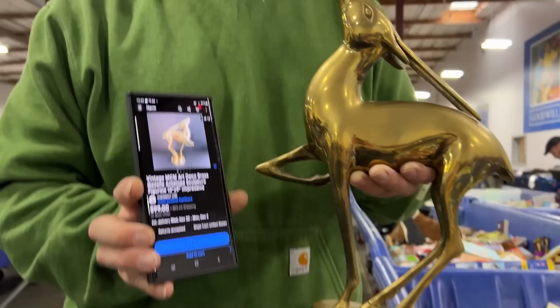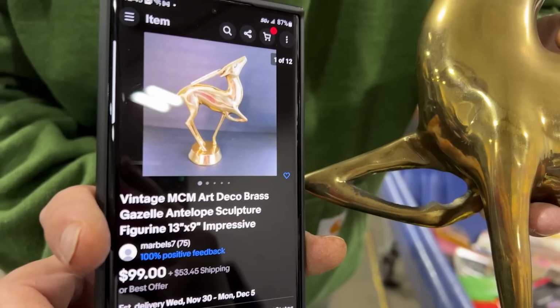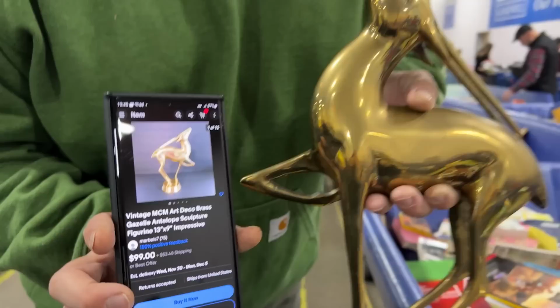Cool. All right, so I showed you guys that I found this. This could be this vintage Art Deco brass gazelle, and it is selling for like $100. I haven't found it sold, but this could be a good find. Beautiful. Very cool. Great, John. And I was looking at the books over here.